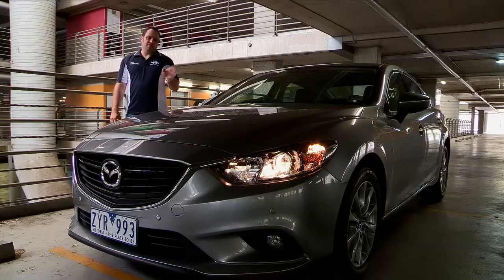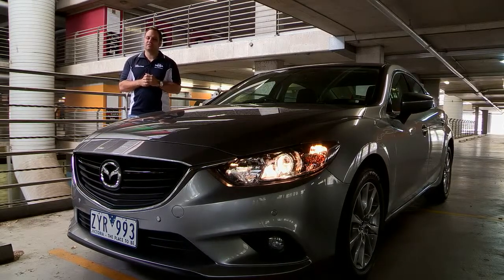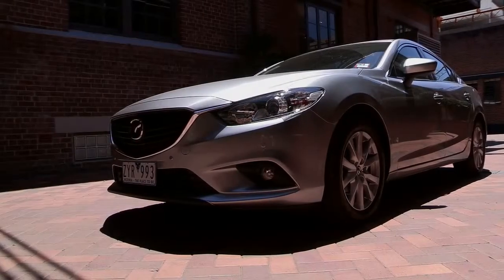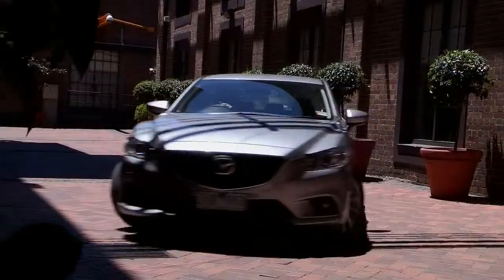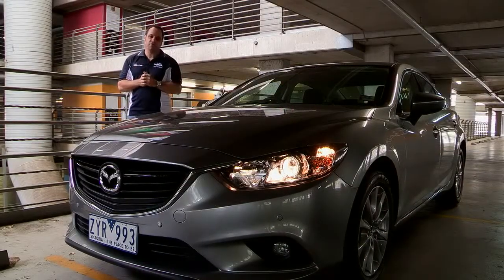This is the all-new Mazda 6. Pretty stylish looking car, isn't it? Well, the good news is there's a whole lot of substance behind the style as well. And that's interesting because the medium car segment has always been quite boring. Traditionally, it's been very conservative, very few exciting designs to come out of any of the manufacturers. The Mazda 6 has changed all that with a really stylish overall package.